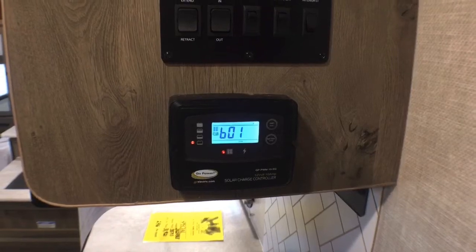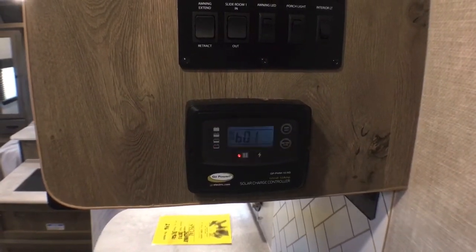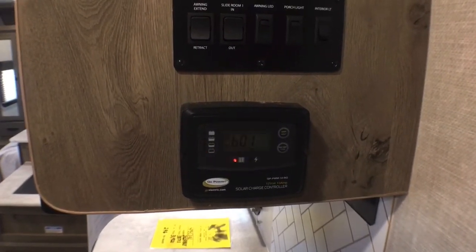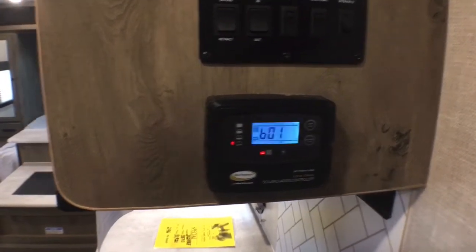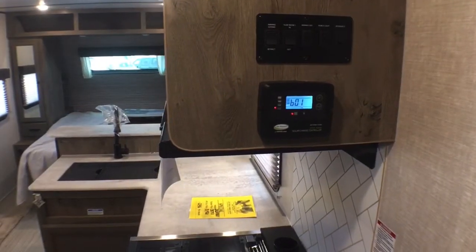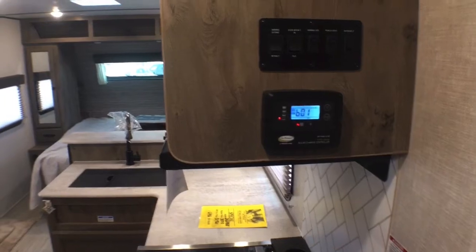Now, this isn't the be-all, end-all of solar, but it is a good battery tender. Or if you're just a casual boondocker, meaning you're going to boondock for a night or two, this would be a good option for you. Because it will run your lights, your slide out, your awning, keep the refrigerator cold, run the heater, run the water pump, all that good stuff.